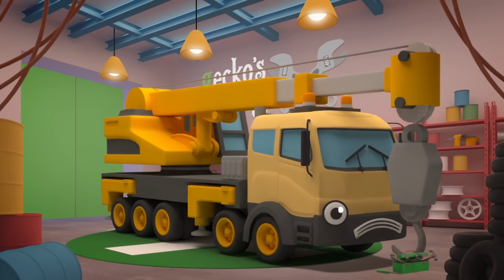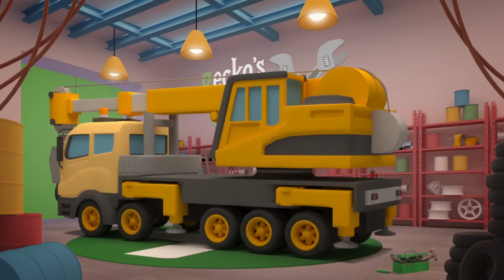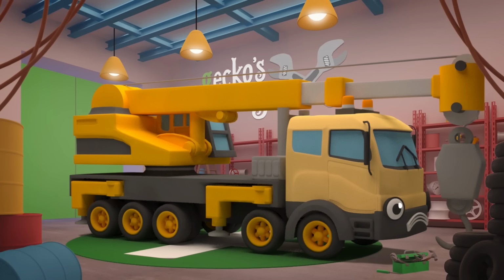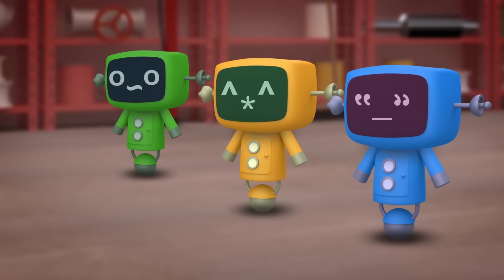Vehicle turntable. Spin, spin, spin. Let's make sad Caroline grin, grin, grin. Go, go, mechanicals.